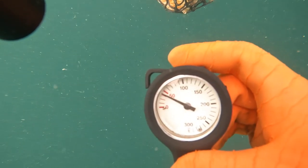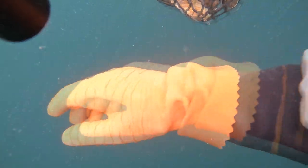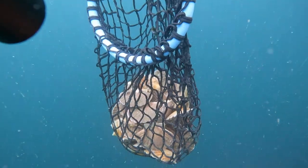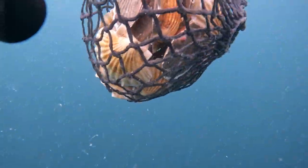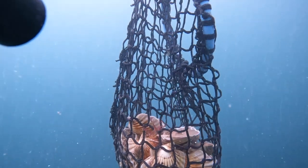I've never noticed this to happen before. It went from 50 bar to 40 bar in probably 1 second. That's not too good, especially if you think you've got more there than you have. Just while I'm doing my safety stuff and I'm right next to the surface. Also, we carry a pony bottle just for that case, in case we run out of air.